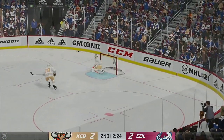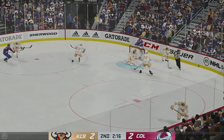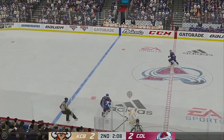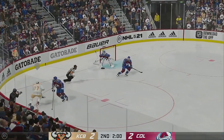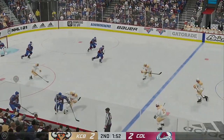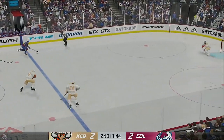Puts it in deep. Kansas City's got a hold of it against the wall. Slides it quickly to Athanasiou. Through the neutral zone now, picking up steam. On the attack along the boards. Picked up along the wall by Burakovsky. The Avs move the puck in the defensive zone.